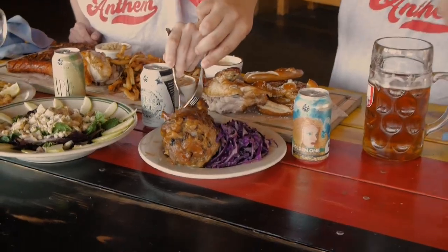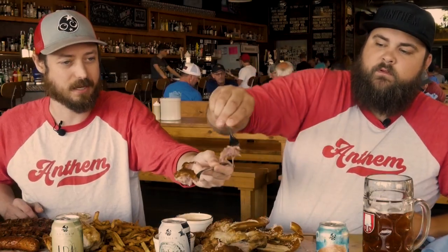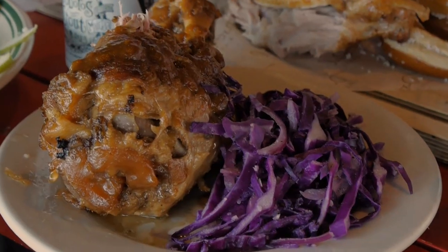Oh my God, look at the juices. Look at this, Cliff. Look at them juices on that. Mmm. Man, that's a full-on Sunday crock pot roast. Yeah, your mom couldn't make it that way. Sorry, Mom. I know it looks like an octopus, but it's not.